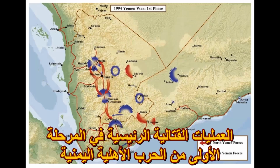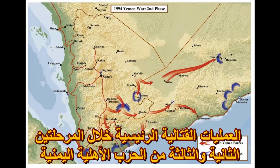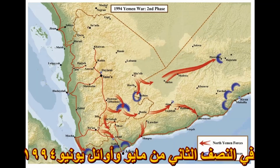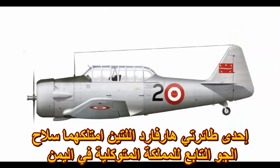Aircraft used in Yemen wars between 1962 and 1994. Major combat operations in the first phase of the Yemen Civil War, during the first half of May 1994. Major combat operations during the second and third phases of the Yemen Civil War, in the second half of May and early June 1994. One of two Harvards operated by the Air Force of the Imamate of Yemen.